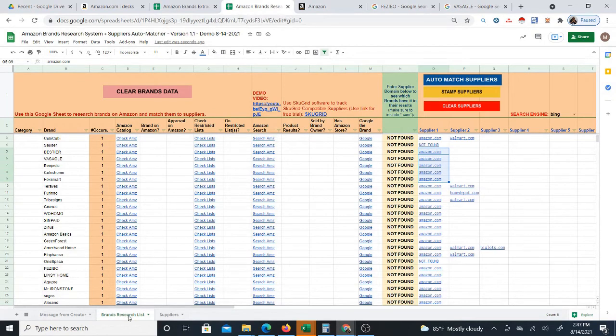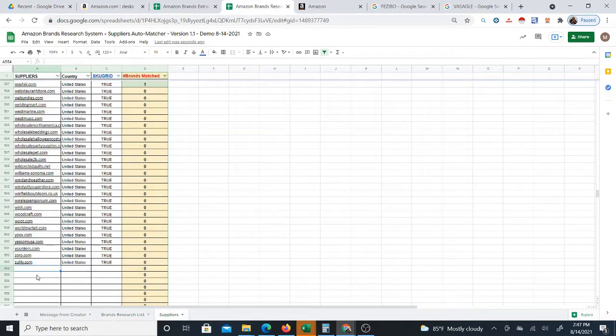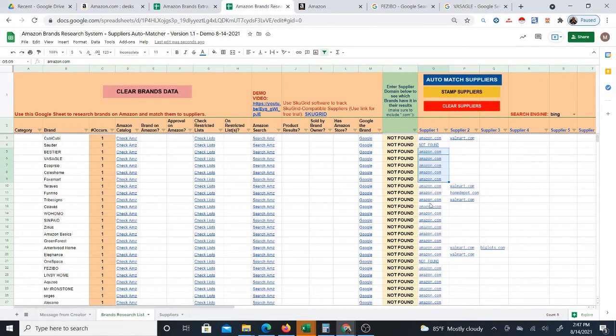So you can actually add more suppliers to this list if you wish, okay? You can add more suppliers, or you can remove suppliers as well. So sometimes when you see Amazon.com, it's because the brand, okay, is only on Amazon, okay? It might not be available at an online retailer.